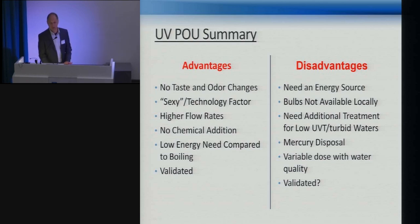It's got no taste and odor issues, which I think is a big benefit. No chemicals are used. It's low energy compared to, say, boiling. And the technology is validated in many cases, and you need to use a validated system. The disadvantage is, obviously, you need an energy source.